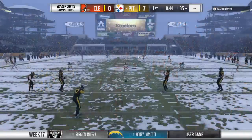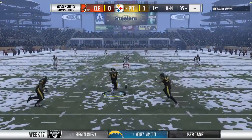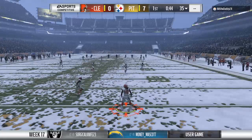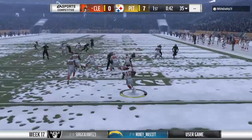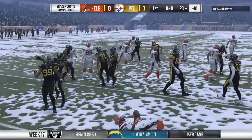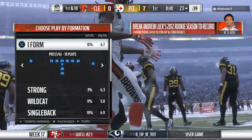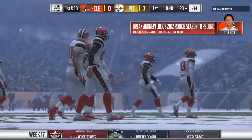Carpenter now to kick it away. This is fielded at the goal line. And he'll bring it a few past the 20 to the 23-yard line. The Browns offense trotting back onto the field. And the first drive, 3 and out.